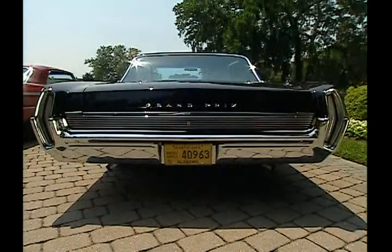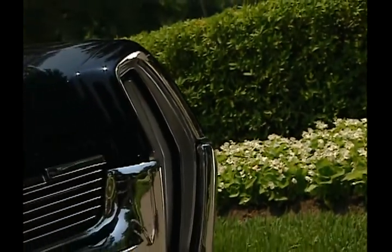Yeah, and when you get behind it, you really see how that roof comes down, but then the rear quarters flare out. And again, it's very custom looking. Yeah, it just has a lot of presence. Love the taillight setup, really neat rear end.